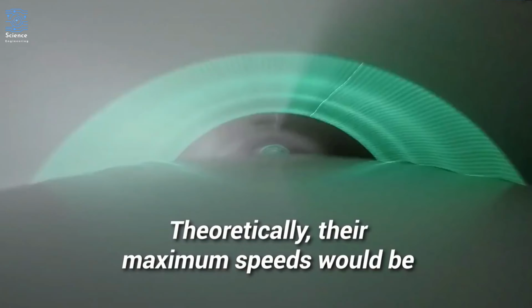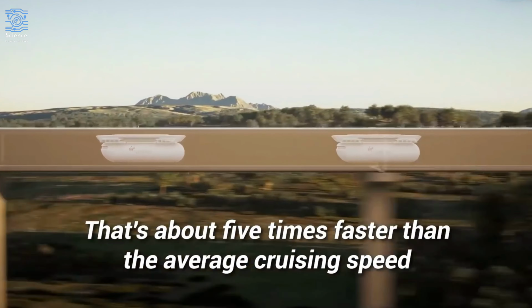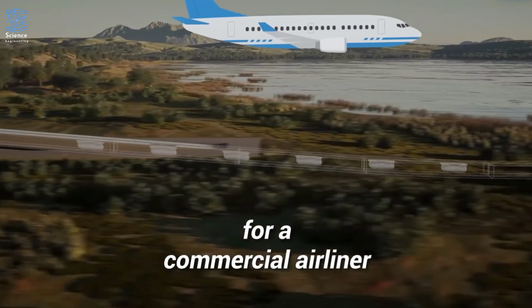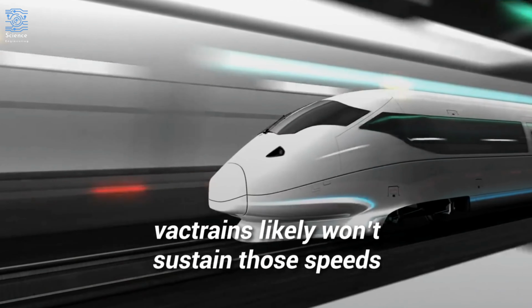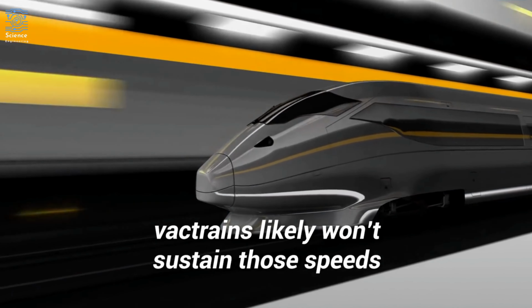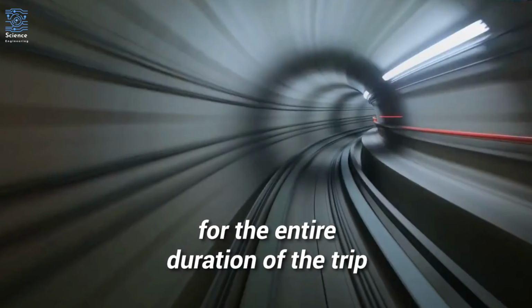Theoretically, their maximum speeds would be somewhere in the range of 2,500 miles per hour. That's about 5 times faster than the average cruising speed for a commercial airliner. As eye-popping as those figures are, vac trains likely won't sustain those speeds for the entire duration of the trip.